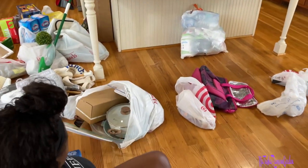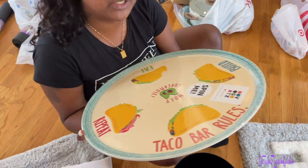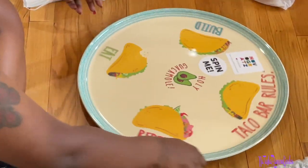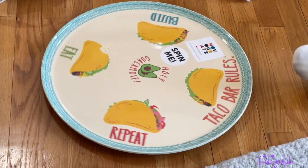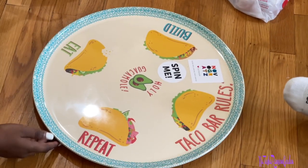Oh, this is my favorite part, because me and my mama's favorite part, we love Mexican food. I think we just like Spanish food in general, like Latino food. Look, guys. For when we have taco nights and stuff.